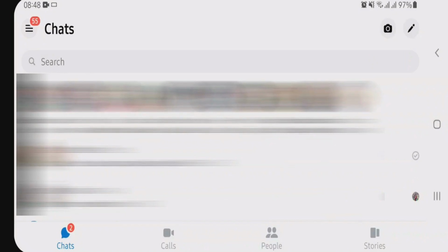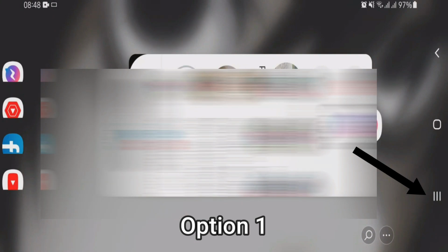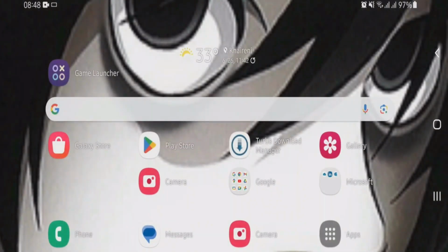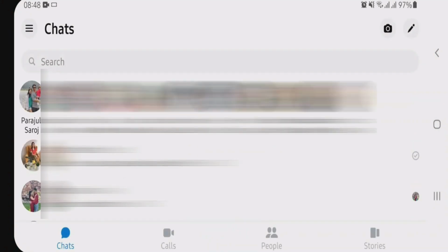So guys, you can see I'm on my Messenger right now and I had this problem a week ago, and I'm going to show you 4 possible fixes that you can try in order to solve this issue. Okay, the first option is that you're just going to tap on this app switcher button and then completely exit the Messenger app. Now again relaunch the app, and this might solve the issue.